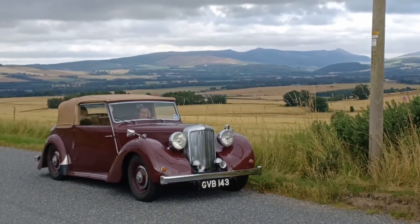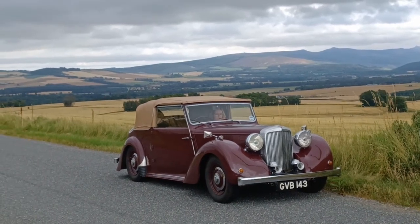On the way home with the Grampians in the background, this is possibly the furthest north the car is going to get.